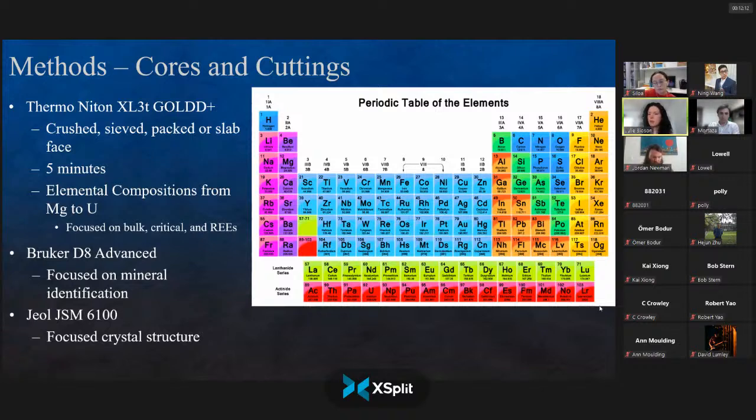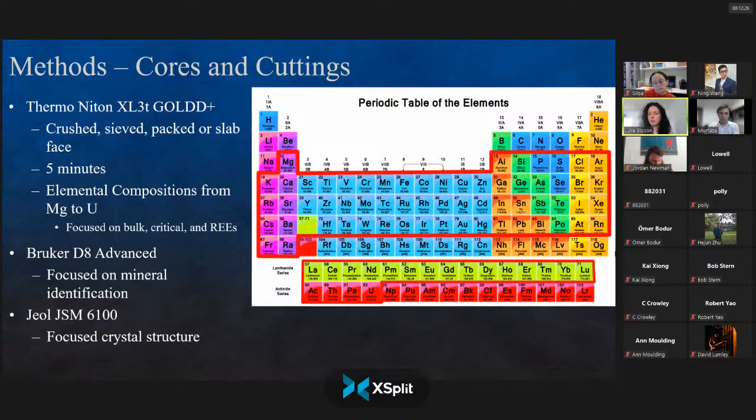Each sample takes about 5 minutes to run, so it's relatively quick. Even if we crush it, it's still able to be rerun multiple times. There's no actual destruction to the sample. We get elemental compositions from anywhere from magnesium to uranium. However, here we focused on bulk, critical, and REEs. And that's just for simplicity. We don't have calibrations for all the elements. We have about 40 elements on our calibration. These in particular is what we were focusing on.